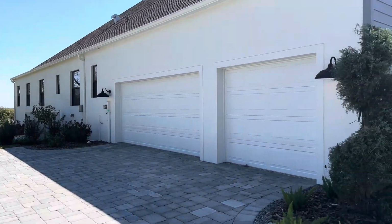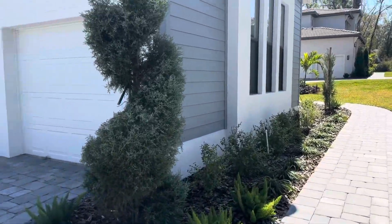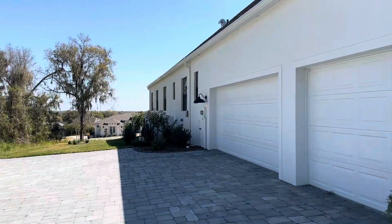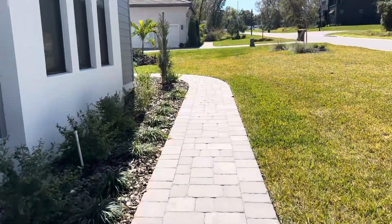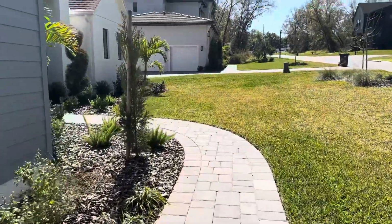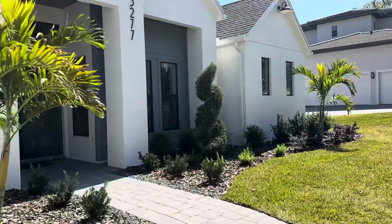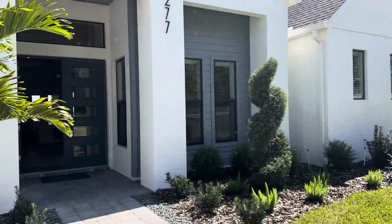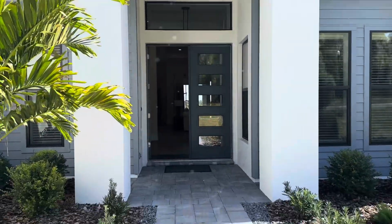This is a nice lot size, over a third of an acre, fully landscaped all the way around, if you'll notice over here. And again, a beautiful landscaping job. You have natural gas in Delphi Hills, which is a rare find, I believe, in Lakeland at this point. Not a lot of communities do, but this community does have natural gas. So you can see some of the elevation.